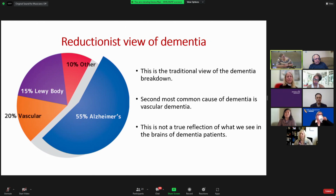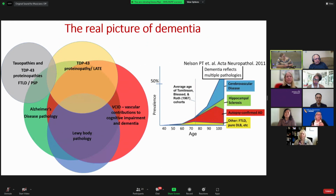Next slide, please. So this is actually the real picture of dementia. It's messy. Humans are messy at the best of times, and as we age, we accumulate so many of these different brain changes that ultimately lead to a clinical syndrome of dementia. And so I will say Alzheimer's disease does remain one of the most common causes of dementia.